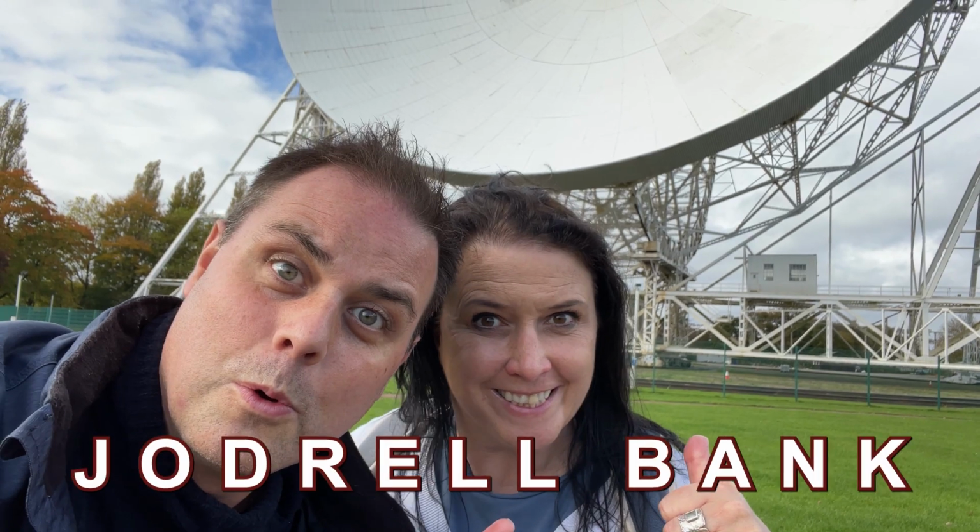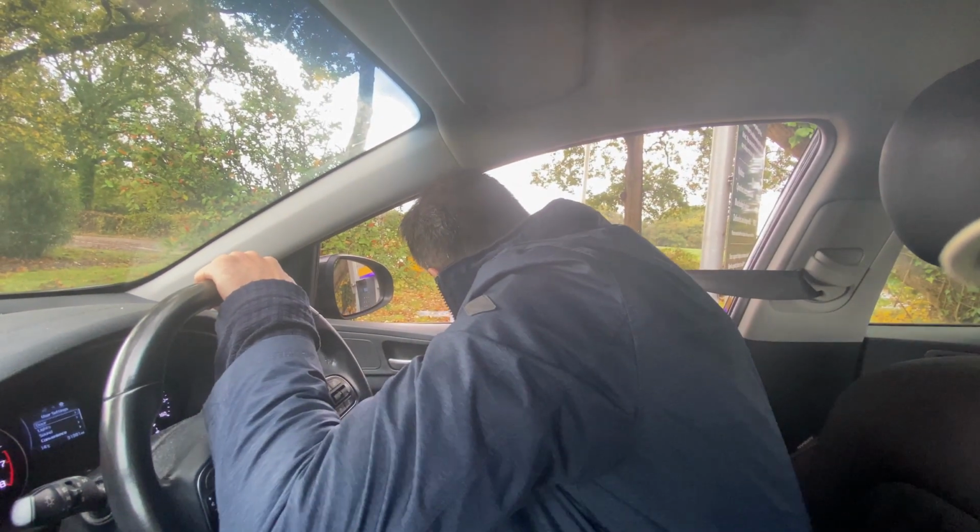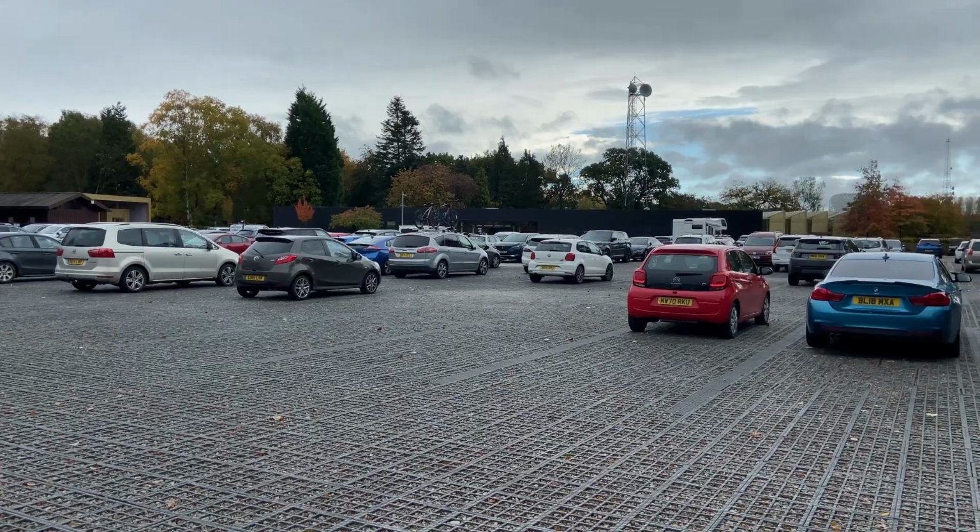And today we're at Jodrell Bank. Where? We're at Jodrell Bank. Cool. Is it? How do I do this then? Oh yeah. Yeah, nice car park, but what is it?